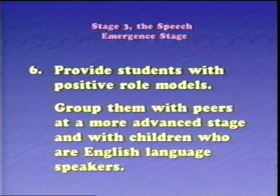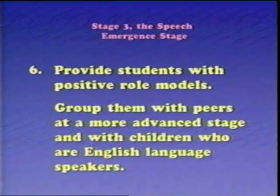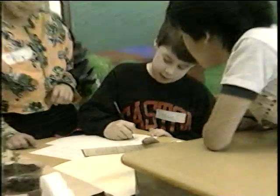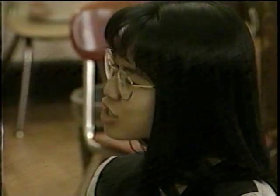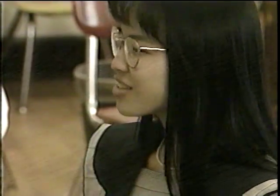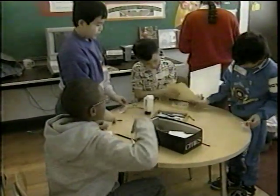6. Provide students with positive role models. Group them with peers at a more advanced stage and with children who are English language speakers. I think the whole idea of the regular ed children helping the bilingual children has been a plus. And they're really learning a lot from helping one another. Because in my classroom, when we do an activity, an English-speaking child said, "Where are the scissors?" And my child would say, "Do this," and they'd go, "The scissors." And then my student would say, Okay, because they know where the scissors are, so long as they have the motion to go with the words the other child is saying. And that's fascinating too, because they're realizing that if they have to interact, they will find a way.